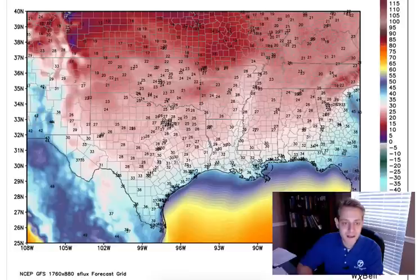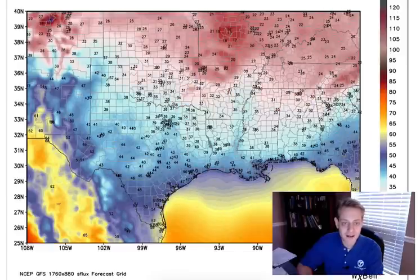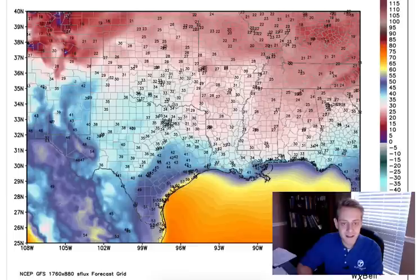Friday morning, it takes Little Rock down to 25 degrees. Getting close to records, not breaking records, but getting close to records. And by 6 p.m. on Friday, it's 31 degrees again. Let's go to Saturday morning at 6 a.m., 28 in Little Rock. The whole state's in the 20s, except for some 30s across eastern Arkansas.